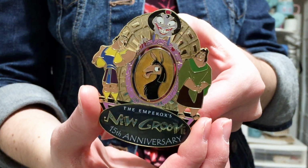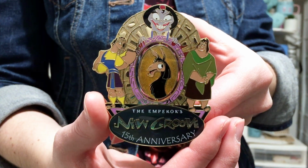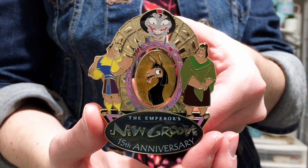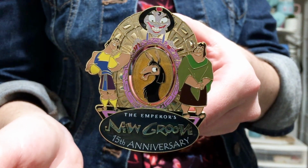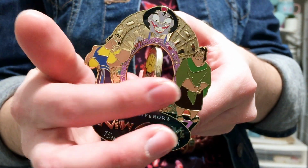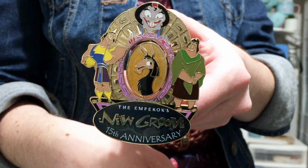And then this other Emperor's New Groove pin is massive and big. This is the WDI Emperor's New Groove 10th anniversary pin. This one is an LE of only 250, and it is so cool. This pin is also super cool because it has a spinner in the center, so it goes from Llama Cusco to Human Cusco. But this really is also such an Emperor's New Groove grail and a really awesome limited edition pin.